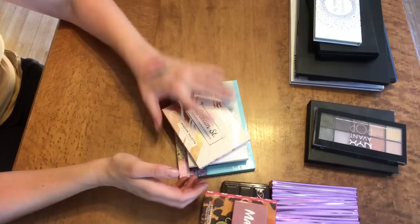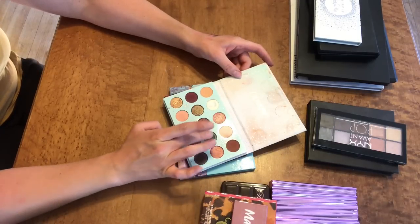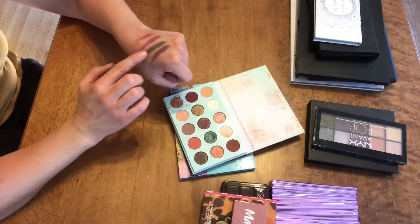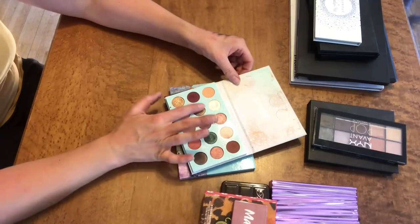Seems like a duochrome. I don't know. All I See Is Magic. I don't know if I need to keep this. Because I like that shade better than that shade. And I actually have a shade like this in an Urban Decay single.